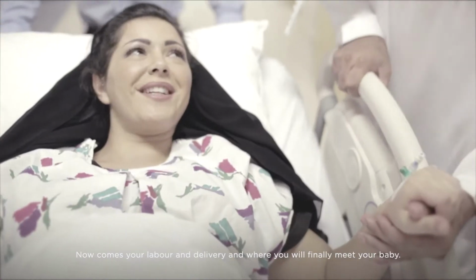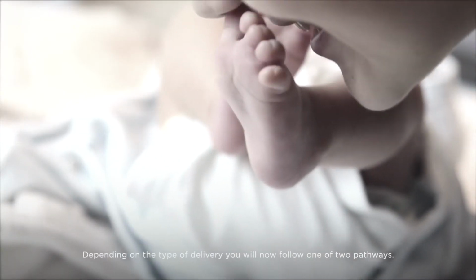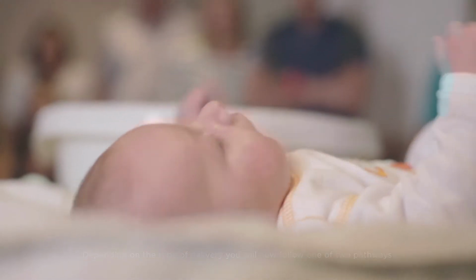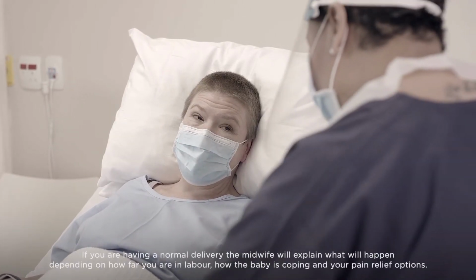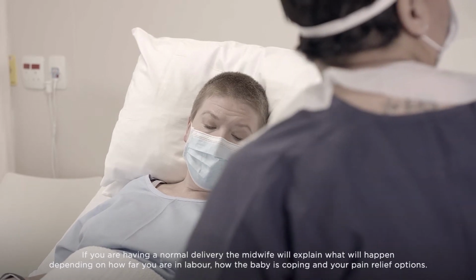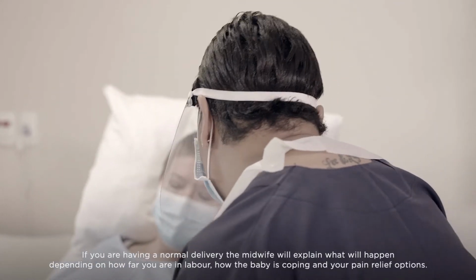Now comes your labour and delivery, and where you will finally meet your baby. Depending on the type of delivery, you will now follow one of two pathways. If you are having a normal delivery, the midwife will explain what will happen depending on how far you are in labour, how the baby is coping, and your pain relief options.